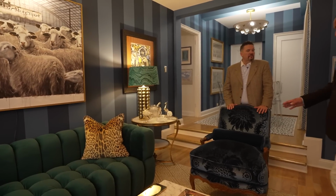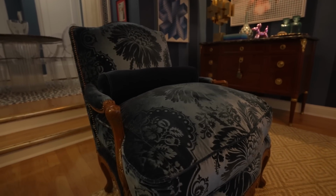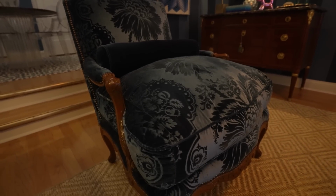I'm still fussy about these chairs, though, because I had these for over 20 years, and they were a wreck before I had them recovered in London. And this is razor cut velvet in the chrysanthemum pattern with down cushions, and it's just so over the top. So I'm getting used to using them.